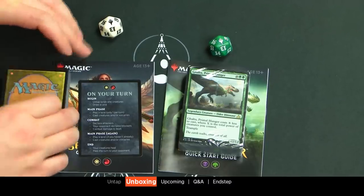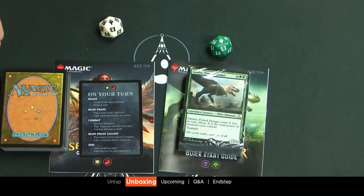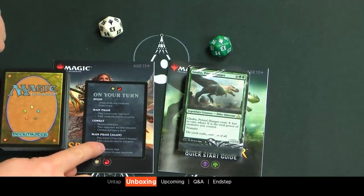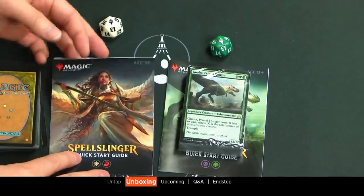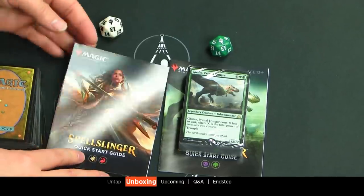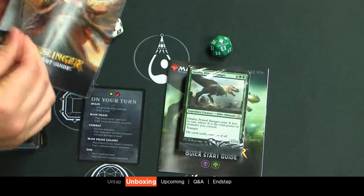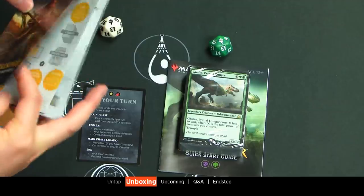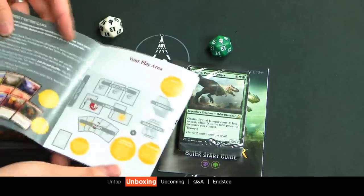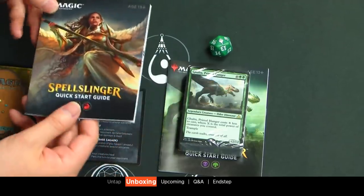And these cards will give you basically step-by-step instructions on what to do, when to do it, how to do it, the order, so that people can just get used to it. A lot of learning Magic is just the repetition, just doing the thing. Because I can tell you to tap a card all day, but until you actually do it and feel it, it doesn't click quite as well.